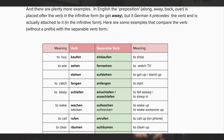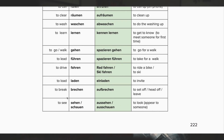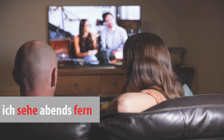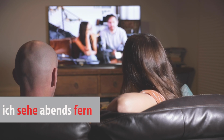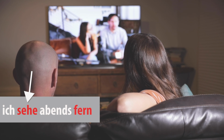And there are lots more examples in your textbook, so I'm not going to go through them all here. I really just want you to understand how the verbs work. Here the thing to know is that each of these verbs consist of two bits. Let's take a common example, one that we've already mentioned. Ich sehe abends fern. All right, so think, what verb are we using here? Well, we're used to seeing the verb in the second position. So we might say our verb is sehen, the verb to see.